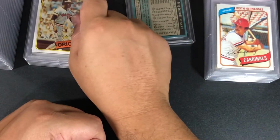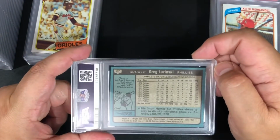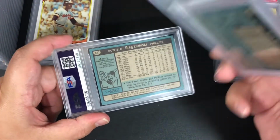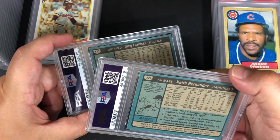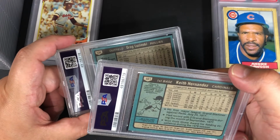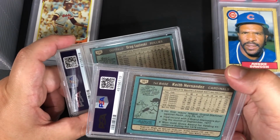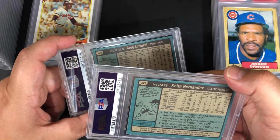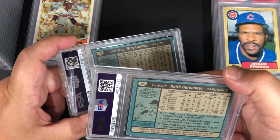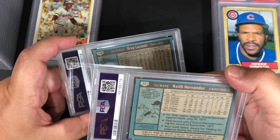Not a Hall of Famer, but definitely one of the greats in the 80s. Let's see, what was he hitting back then? He had .344 that year. .344, 48 doubles, 11 triples, and 11 home runs. 105 RBIs, 210 hits, 116 runs. What a monster year. Holy cow.